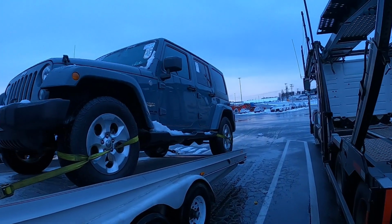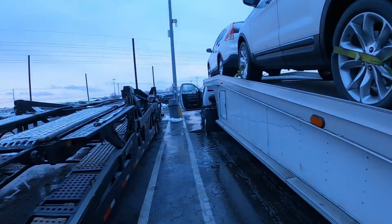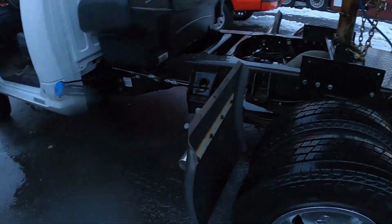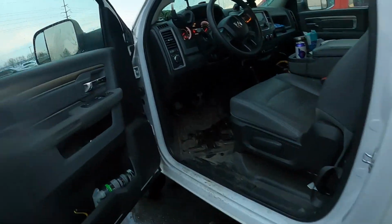Loaded. Let's get down the road. Thankfully the sun's coming out. Snow's melting. It is kind of flurrying, but oh well. She's gonna need a bath before we go to Florida.